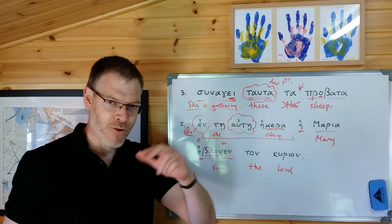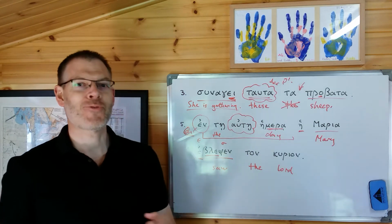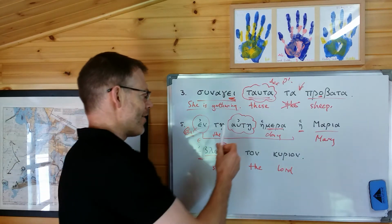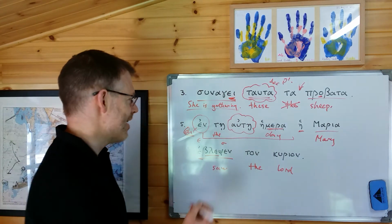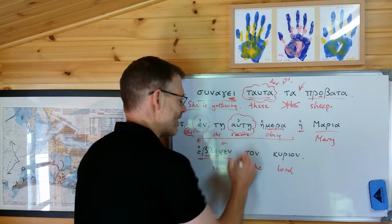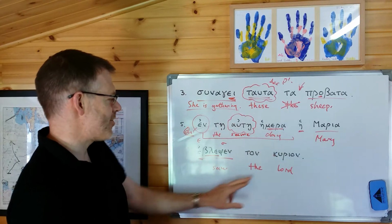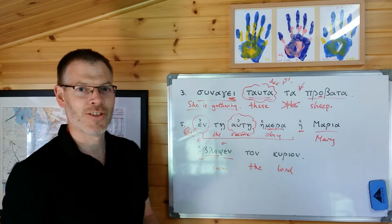Well, remember a video or two back we looked at the many different meanings of autos. There are three basic meanings of autos, and the little mnemonic I gave you was self, same, pronoun. This is being used adjectively to mean same. It means the same day, and you can see that if you glance back a page or two in your notes in Duff. So, on the same day, Mary saw the Lord. En autê têi hêmerâi Mariam eblepsen ton kurion.